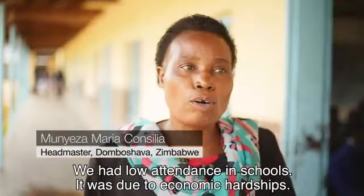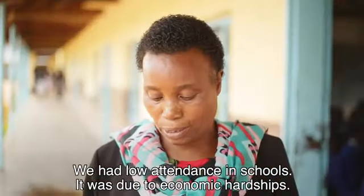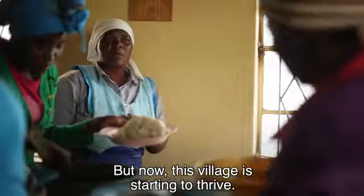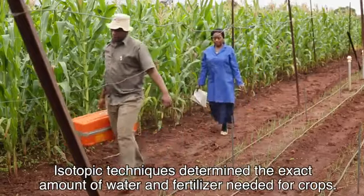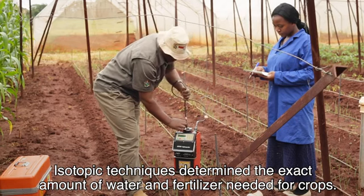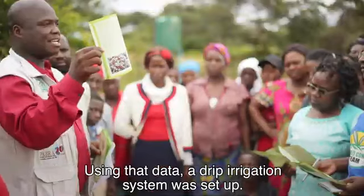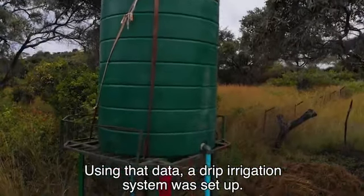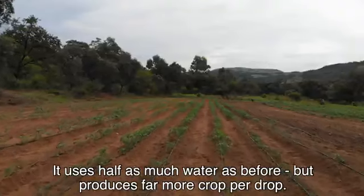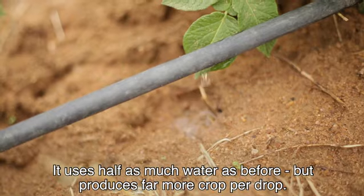We had low attendance in schools. It was due to economic hardships. But now, this village is starting to thrive. Isotopic techniques determined the exact amount of water and fertilizer needed for crops. Using that data, a drip irrigation system was set up. It uses half as much water as before, but produces far more crop per drop.